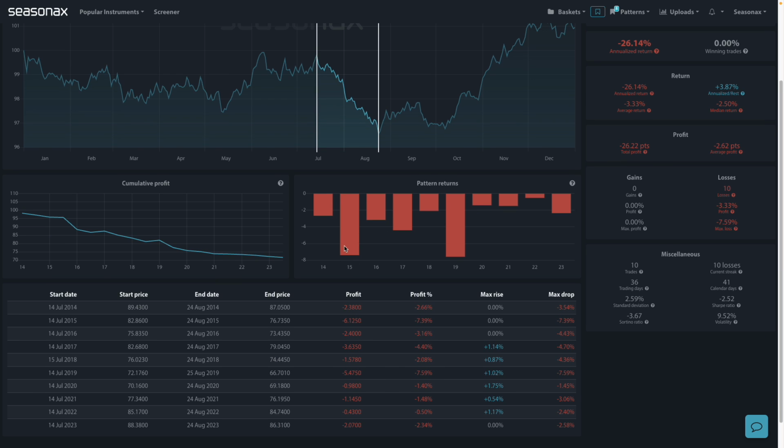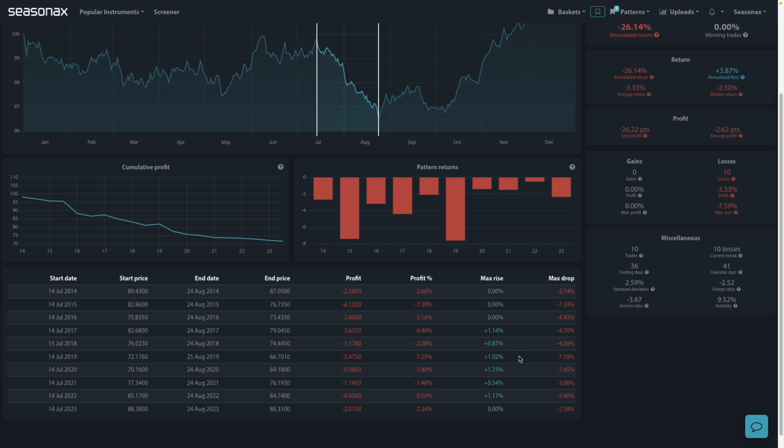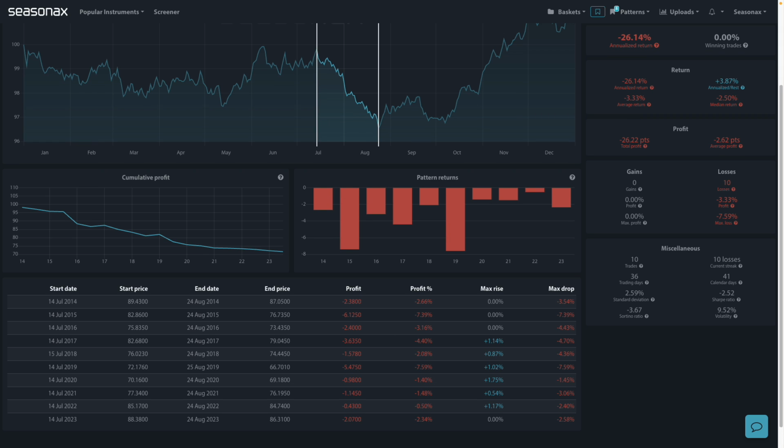There's been some significant falls in 2015 and 2019. And the maximum rise within that pattern has only been 1.75%. So it is a significant seasonal pattern that we need to look for. And now, on Tuesday, 11:45 UK time, the New Zealand CPI print's coming out.